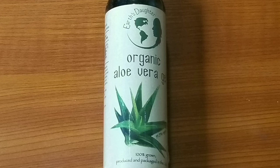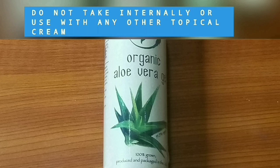Another thing you need to take note of is that this product cannot be taken internally, even though this is aloe vera gel, because I think some people take aloe vera gel internally. But for this particular product, Earth Daughter Organic Aloe Vera Gel, it cannot be taken internally. It is only for external use. Don't use it orally.